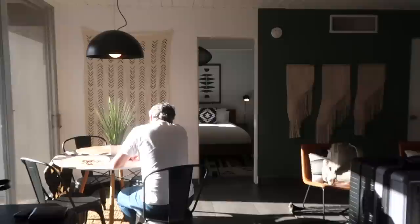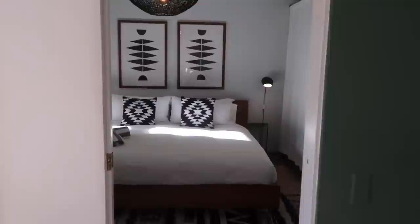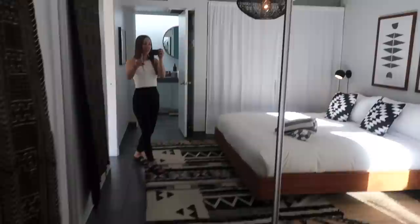So when you walk in, there's a cute little dining room table that Kwan's sitting at. And then over to my right is the living room. It's actually really cute. Very small, quaint little space, but I really like it. Through this door is the bedroom. So we have our bed right here. There's the mirror. The closet is behind here. So that'll be nice, lots of storage, more closet space behind here.